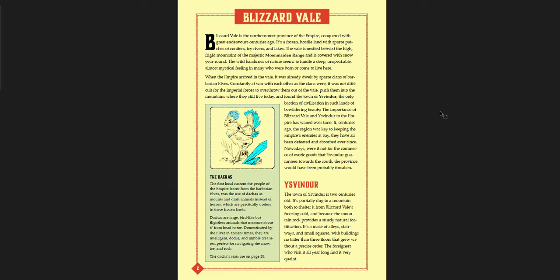The Dakas, I think that's how you say it. It's the mounts and draft animals. Kind of think chocobos, large bird-like but flightless animals. It definitely feels like they're influenced by chocobos, but they have these crystalline structures attached to them. It's kind of an interesting variation.